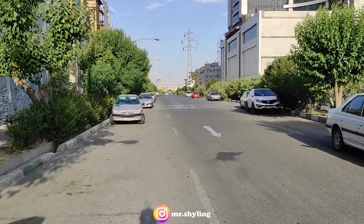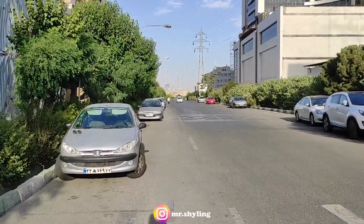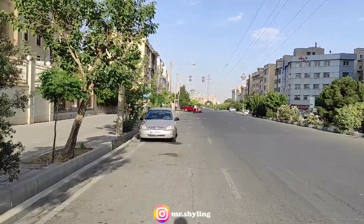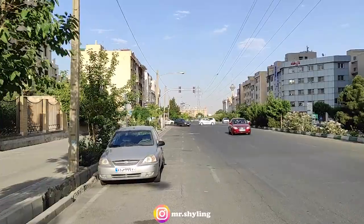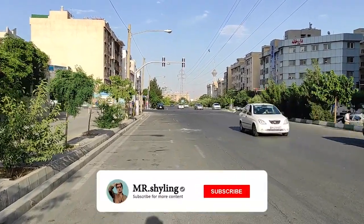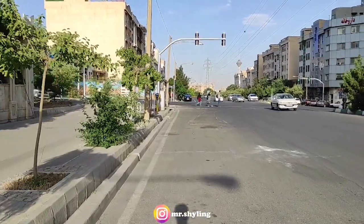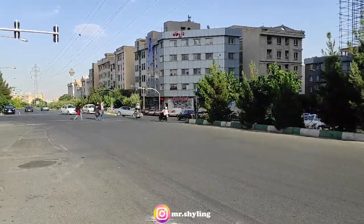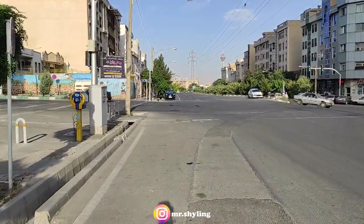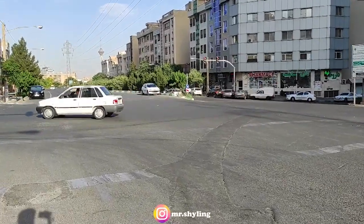Usually people in Iran have a car of Iran Khodro company or Saipa, like Pride, 206, 405 and some other cars. Drugstore, school, and this crazy guy.